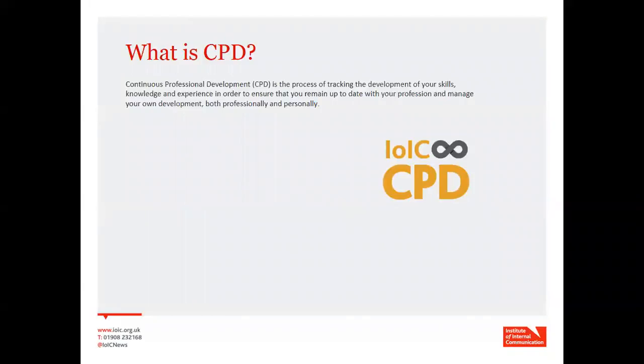So, what is CPD? Continuous professional development, or CPD, is an approach that can help you as part of your lifelong learning. It's a process to ensure that you are helped to track the development of your skills, knowledge and experiences, in order to ensure that you remain up to date with your profession and manage your own development both professionally and personally.